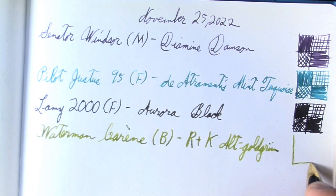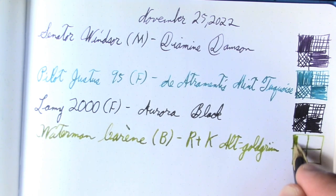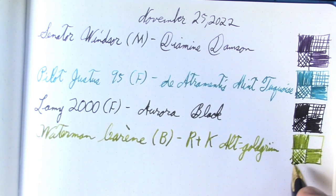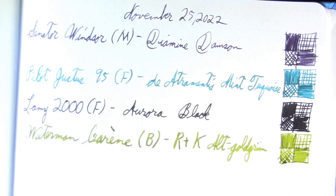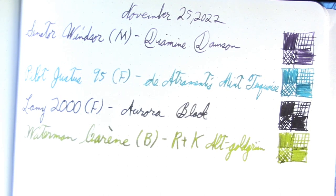Rohrer and Klingner's Alt-goldgrün. Just a very unique color. I got a letter written in it once, and I just thought, gotta have that ink. I want it. And it has not been a disappointment. And Rohrer and Klingner is a good ink brand, so they have that going for them too.